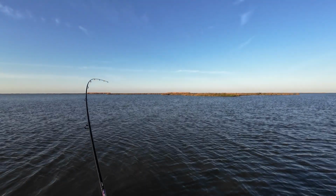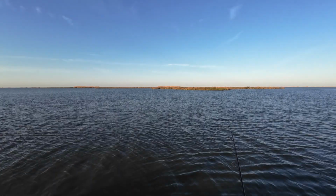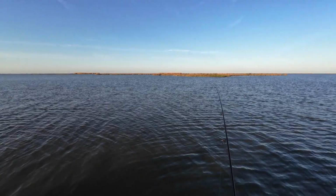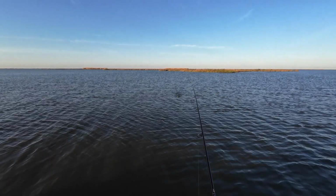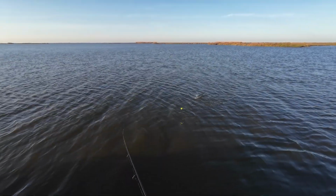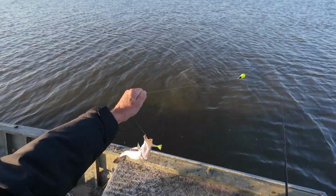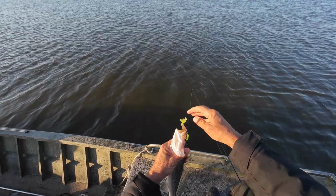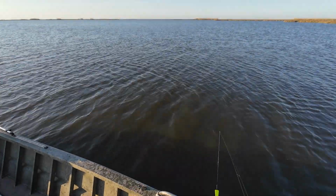There he is. All right, guys. Feels like an okay trout. Not like the last one. Smaller trout. Not a lot of speckles on him. He couldn't make up his mind, it looks like. He wanted to be a white or a speck. Threw him back.